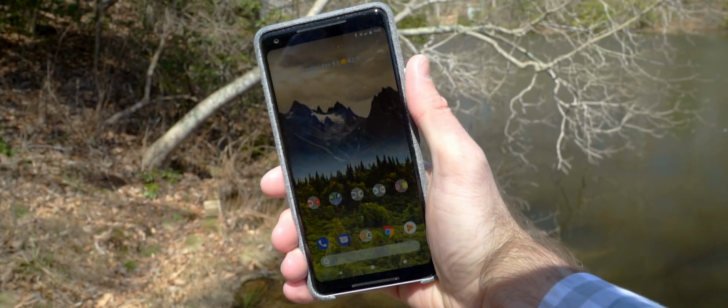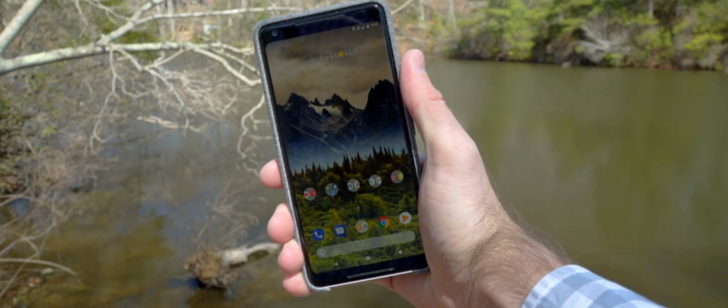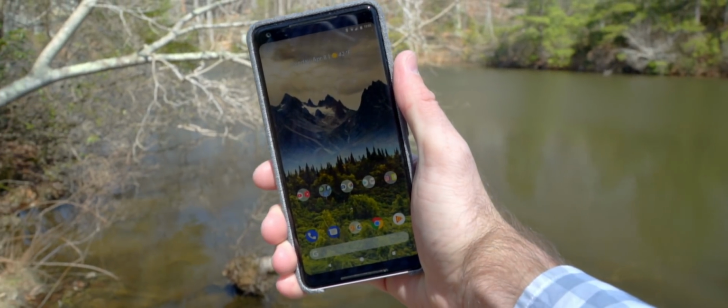Okay, now that I'm over the headphone rant, what else can we talk about? Software and experience. Well, it's running Android 8.0, or in my case, 8.0.1. It's a Google Pixel / Nexus device, whatever you want to call it, so it's going to be running the newest version of Android.